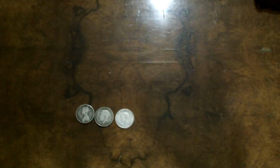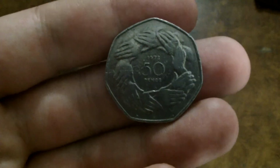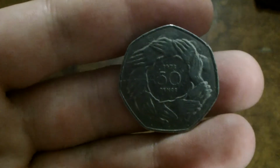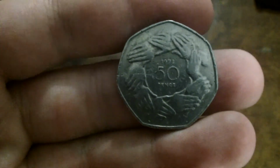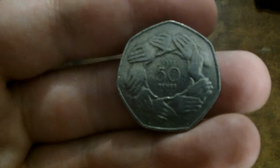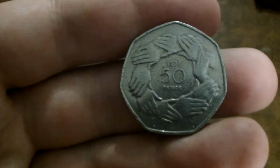So the 50 pence piece, and I have a lovely example here from a Silver Forum member. I mentioned that I was looking for one of these 1973 EEC commemorative 50 pence pieces, and they very generously said, "Oh, I have one," and just popped it in an envelope to me, which is really lovely. So thank you, Silver Forum member Blab, that was really nice of you.